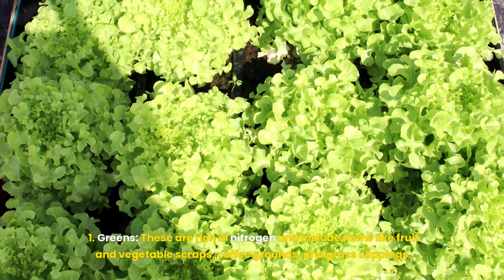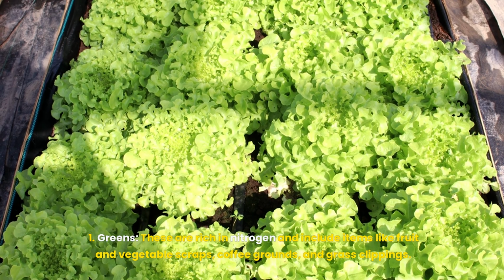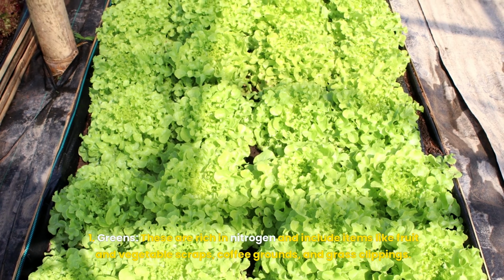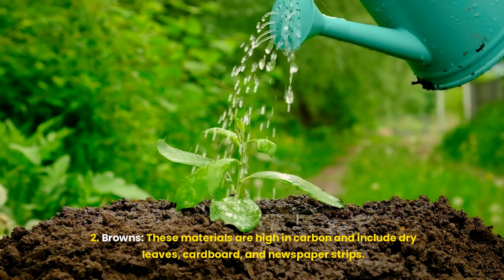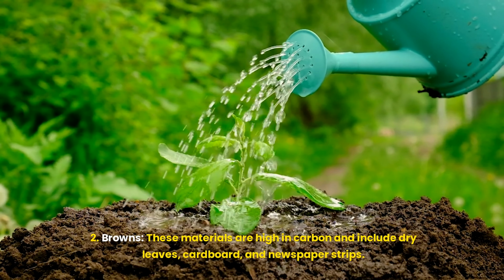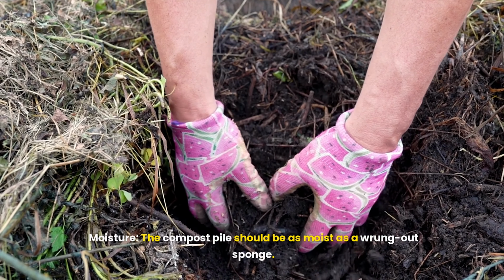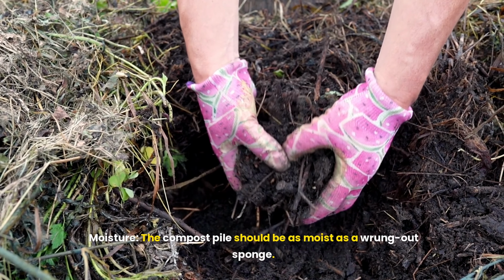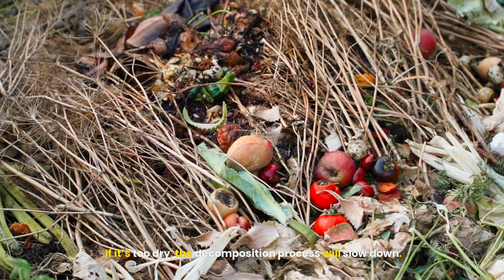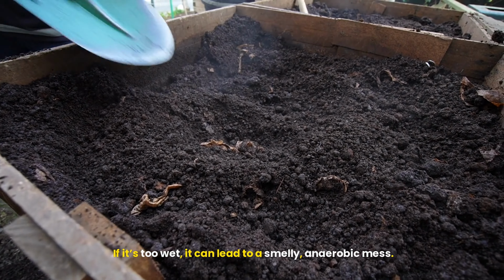Ingredients. 1. Greens. These are rich in nitrogen and include items like fruit and vegetable scraps, coffee grounds, and grass clippings. 2. Browns. These materials are high in carbon and include dry leaves, cardboard, and newspaper strips. Moisture. The compost pile should be as moist as a wrung-out sponge. If it's too dry, the decomposition process will slow down. If it's too wet, it can lead to a smelly, anaerobic mess.